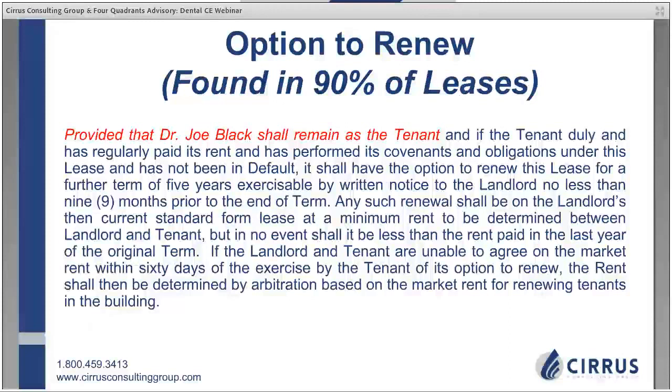However, if we are in a 10-year lease with 2 5-year options and we are in year 8 of that lease agreement and we look to assign or transfer that lease to that prospective buyer, those 2 5-year options, if they are structured like this one that we're reading here, cannot be exercised by the associate. They can only be exercised by Dr. Joe Black. So absolutely critical that we ensure in the lease agreement that any options that are available are not only available to us as a current tenant, but also available to any prospective buyer or transferee or assignee of the lease agreement.